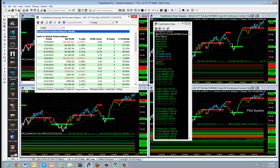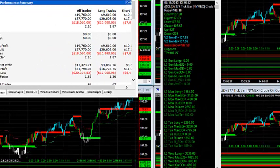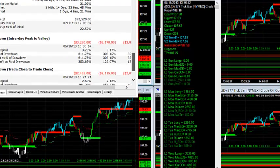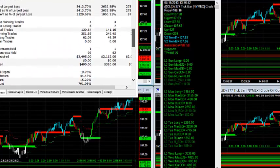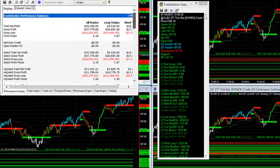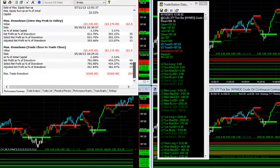Just to have a look at our stats here, if we break it down, $19,760. The average trade net profit on this strategy is a massive $201. That's fantastic. We've got a good average win to loss. The profit factor is very good at 2.1, and our max drawdown there is at $2,500.